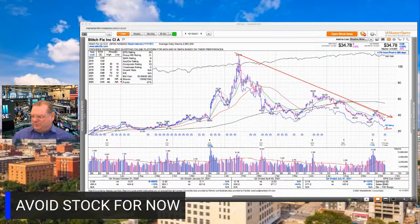I've made this mistake too many times. But I think you got to avoid Stitch Fix for right now. I just don't think it's looking very good. Not a good chart. Not a good chart on that one.